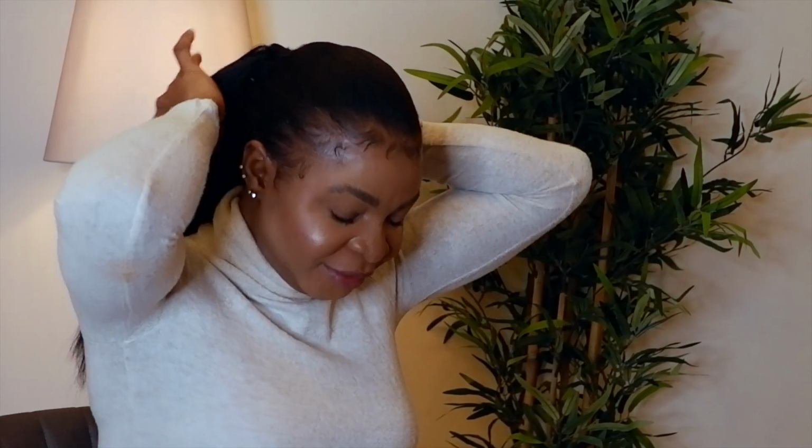We are ponytail ready, so we move from this to this in a bit, and this did not take, I don't know, I should have timed myself.